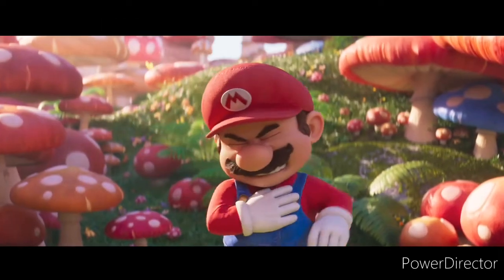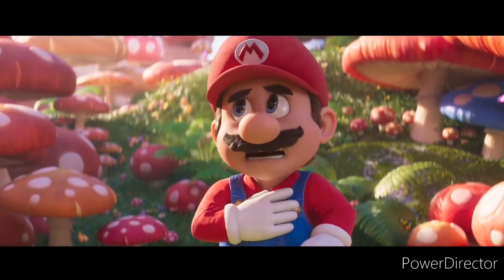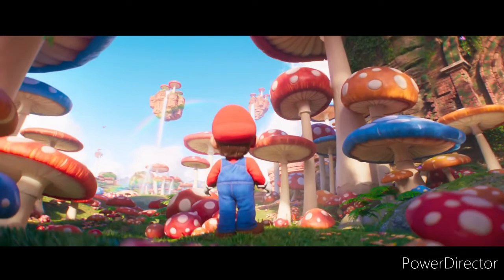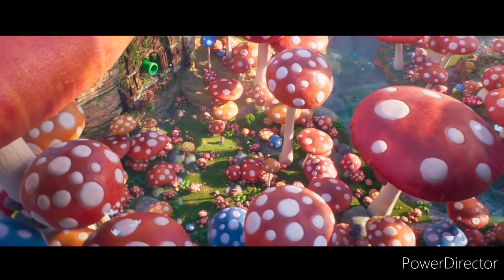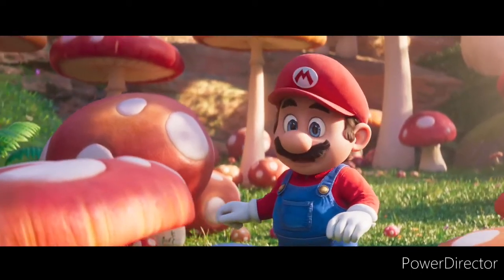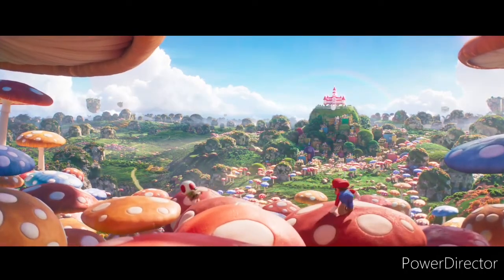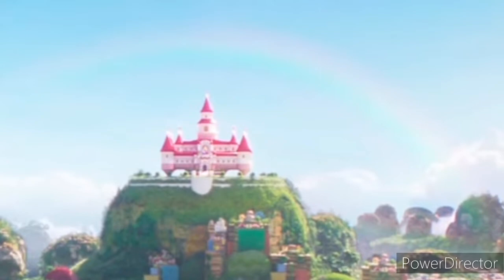Like, the Mushroom Kingdom looks so enchanting here. I want to go, bro. Like, this looks amazing. Imagine spending a holiday at the Mushroom Kingdom, Illumination style. Bro, it's too good. I like the big rainbow over Peach's castle as well.